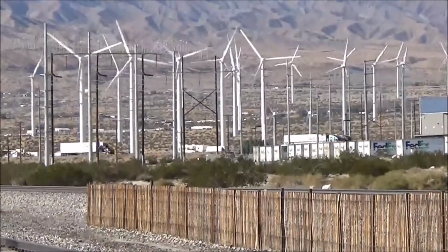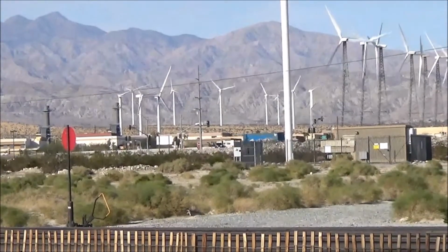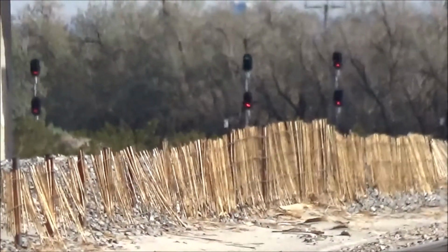Rotating wind turbines, trucks and cars passing by on nearby I-10, and distant desert hills. This can only be the low desert of Southern California.